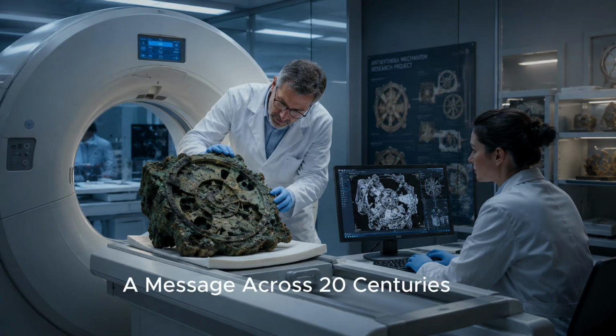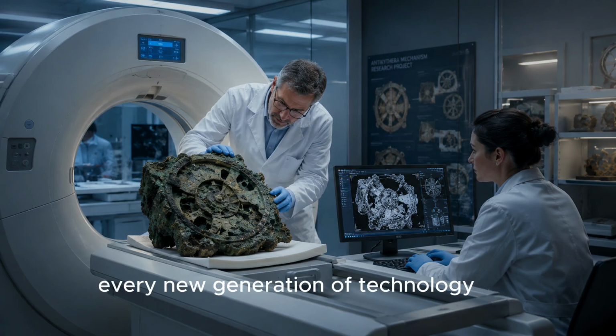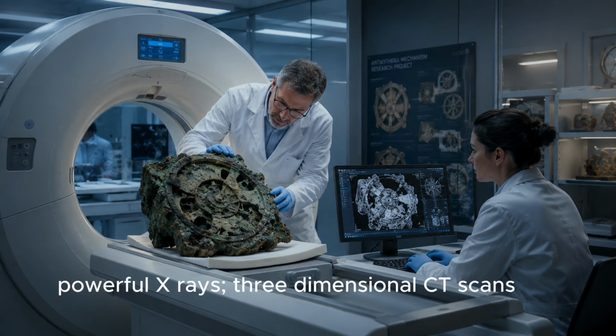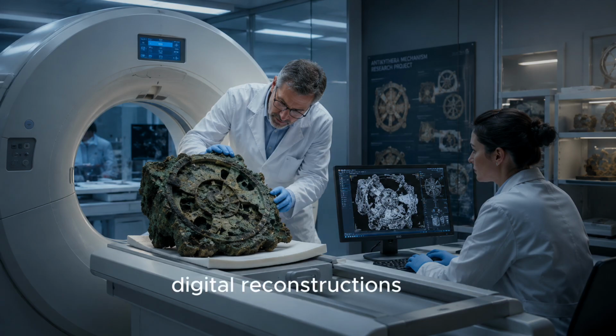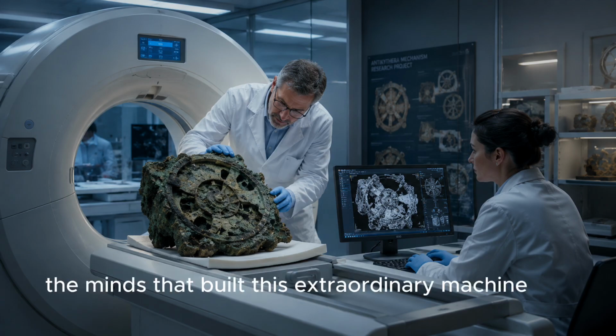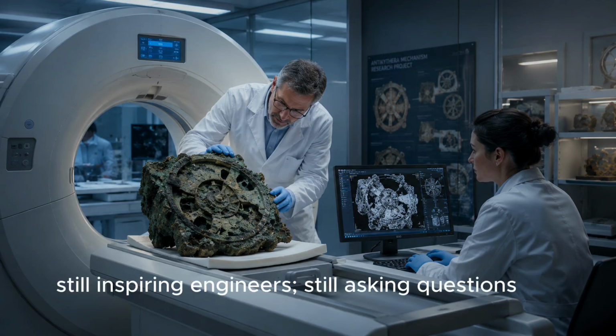A message across 20 centuries. More than 100 years have passed since divers first recovered the Antikythera mechanism from the floor of the Mediterranean. And remarkably, the story is still unfolding. Every new generation of technology has revealed something the previous one could not. Powerful X-rays, three-dimensional CT scans, digital reconstructions. Each new discovery has brought us a little closer to understanding the minds that built this extraordinary machine. And yet, some of its secrets remain hidden. 2,000 years later, it is still challenging scientists, still inspiring engineers, still asking questions.